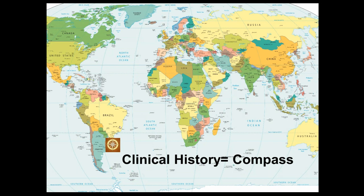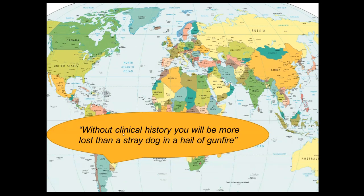I'm from the very far south part of Brazil, somewhat like middle of nowhere, cowboy land. And the people from the far south will tell you that without clinical history, you'll be more lost than a stray dog in a hail of gunfire. So I really hope you remember that.